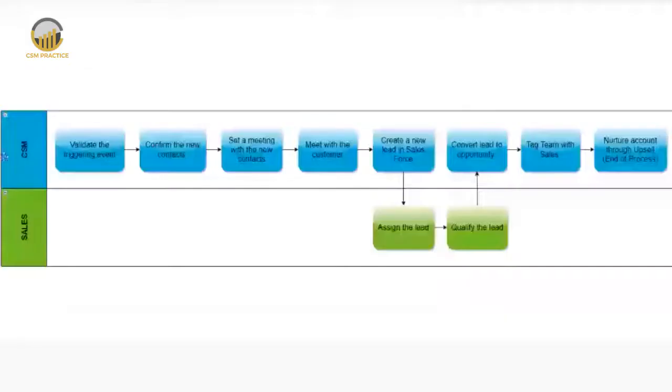Okay, so let me see if I can recap. From a workflow standpoint, you would have added also, oh, I'll show an example. So this one at least has the difference between a CSM and a salesperson. The CSM does all these things, and then what do they expect from the salesperson? So you could see a better example of the difference between the activities of the CSM versus the salesperson. Exactly.